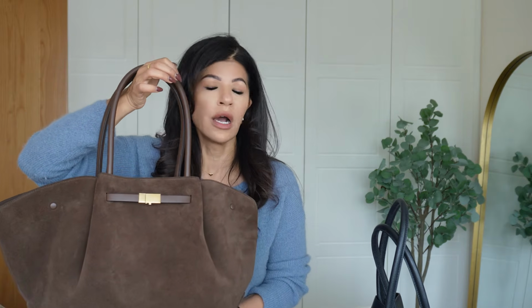So yeah, this is a really, really decent size, and because it fits a laptop in, that's something you could use for work and during the day. And I'm not going to lie, it does feel a bit heavy once it's got a laptop in, because I think any bag that you put this much stuff in is going to get a little bit heavy. But if you wanted to take it to work, if you were going to go and work from a cafe or something, then this would be the perfect bag.